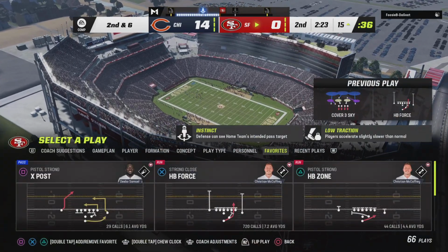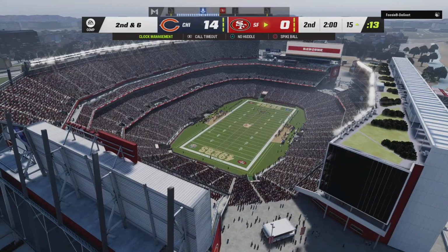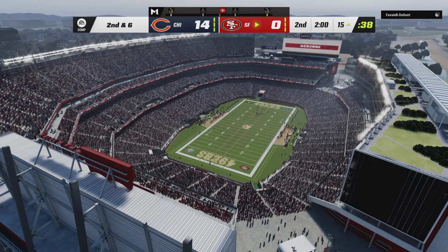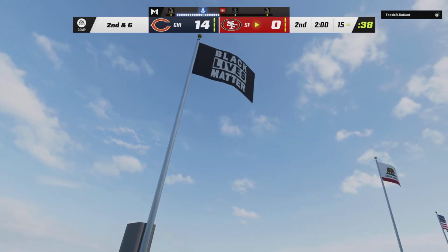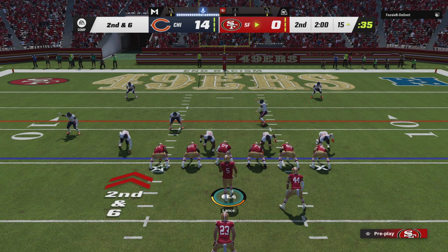Well, they didn't get a whole lot out of that one, but I think you've got to continue to try and run and try and keep the defense honest. You mean, or else they'll just sit back, dare you to throw it on every down? Yeah, you get your quarterback hit a lot that way, too. Second and six.